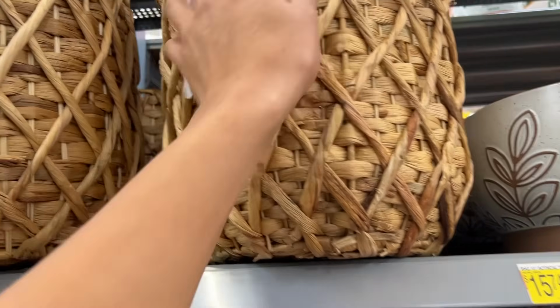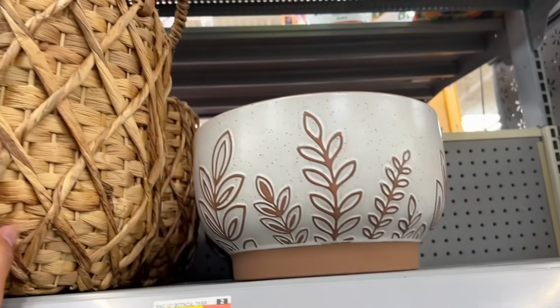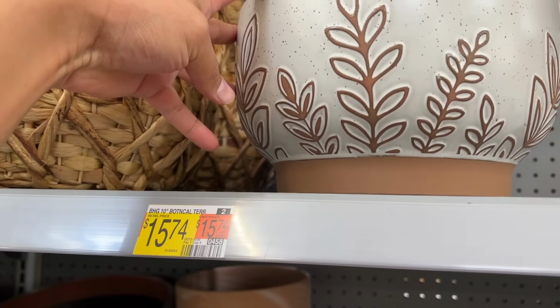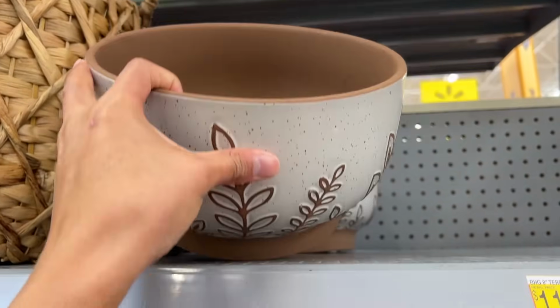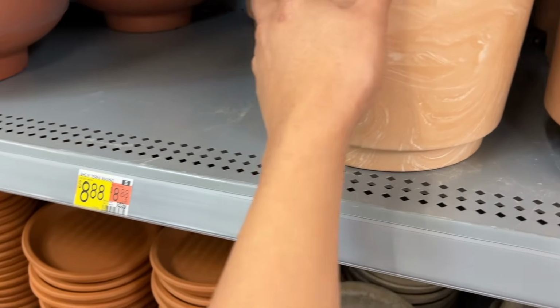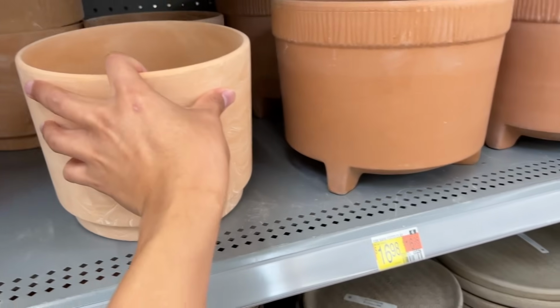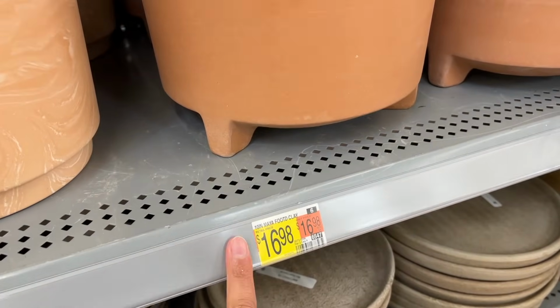Oh, I'm trying to get the tag so I can show it to you. Beautiful limelight Dracaena. It's also really cute. $15.74, 10 inches. And it has a little drainage hole, which is pretty cool. Some terracottas, $8.88, 8 inches. Look at that. And these have little tiny legs. I like it when they have little tiny legs.